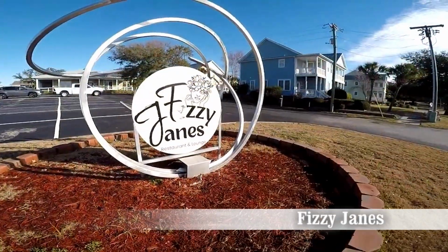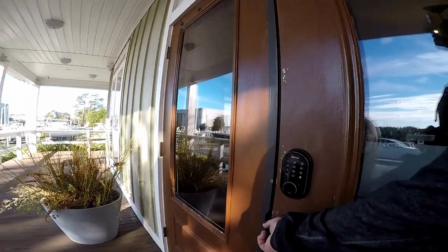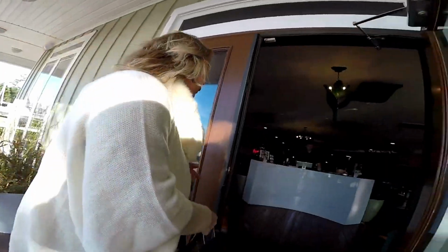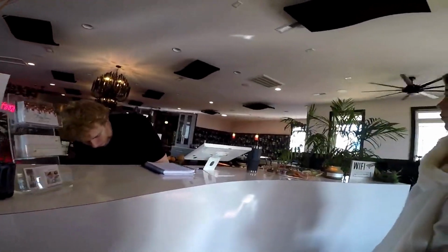So there you go. Down to Southport. That's the Southport Marina. It used to be Southport Marina. Now it's called Morningstar. And this is Fizzy Jane's. They own Coco Cabana, Kaya Joe's on the island. Both great restaurants if you haven't been there. So I was like, I got to check out this Fizzy Jane's joint.